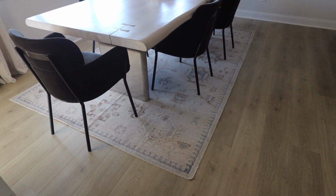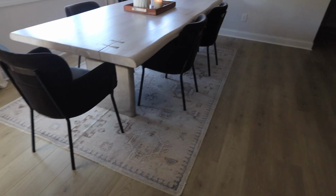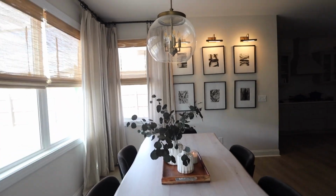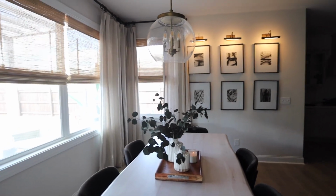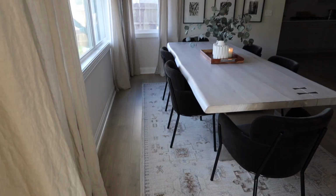So it's the best of both worlds. I really like the print. It's sort of a washed out print, so it's not too eye-catching and busy. It's just a nice, I guess, happy medium. So yeah, this is the breakfast nook. That is all of the decor, all of the things that we added to this space to really make it come alive. So now let's move on to the living room.